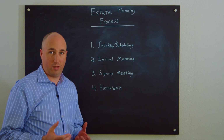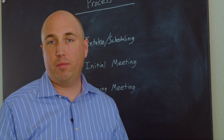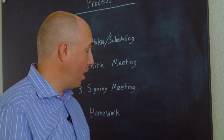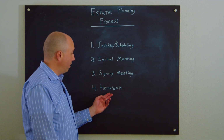Then we hold on to the documents for maybe a week or so. During that week, we get them scanned and copied into my file. We organize them for you into a binder. And then you come back in for a very brief meeting to pick up the estate planning binder.